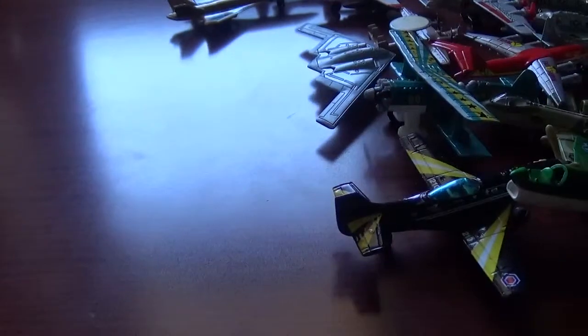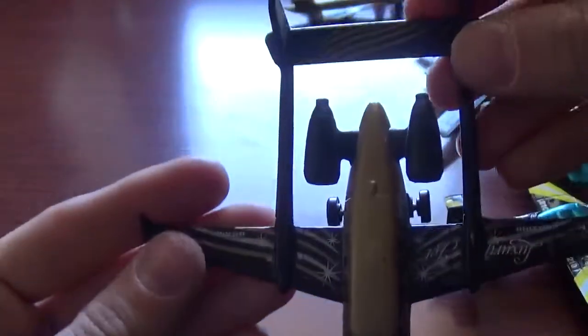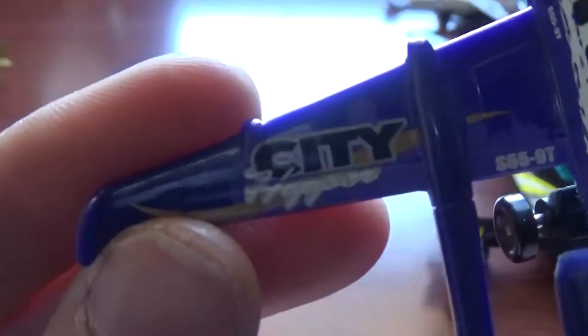Now we're going to have, put the camera there, this thing called the Twin Boom. It's a generic, obviously, but very decent looking. Got another one right here somewhere. You've probably seen this thing before. We've got the hypersonic jet. It's a knockoff Concorde. There we go. Here's the other Twin Boom right here. City, what's that say? City Hopper.